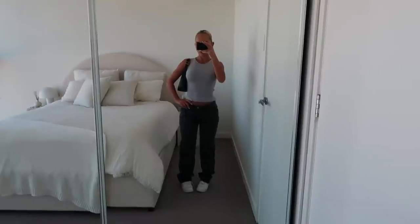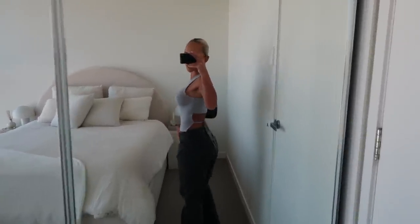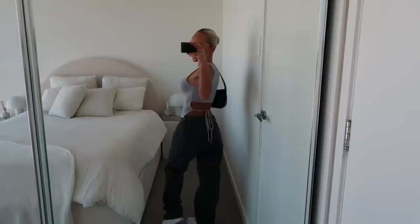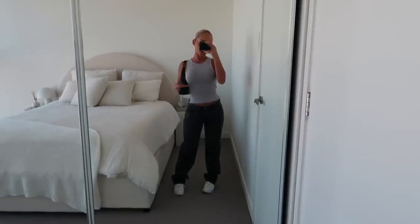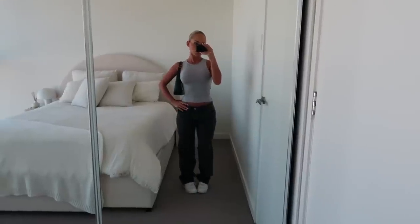I'm just heading off to the shops. I want to show you guys my outfit. I'm actually so obsessed with this top. I showed you guys in my White Fox haul, but it's this gray tank top, and I don't know, I just feel like it's so flattering. Then I just have these jeans. These are also White Fox.